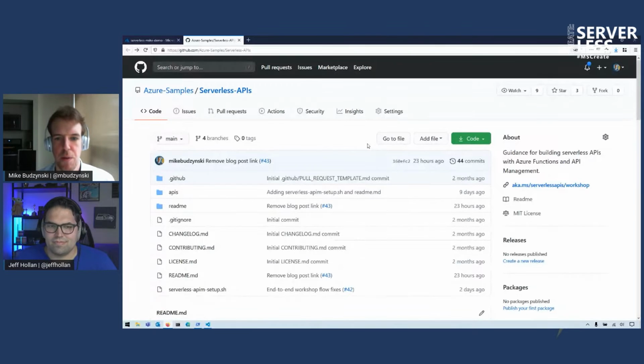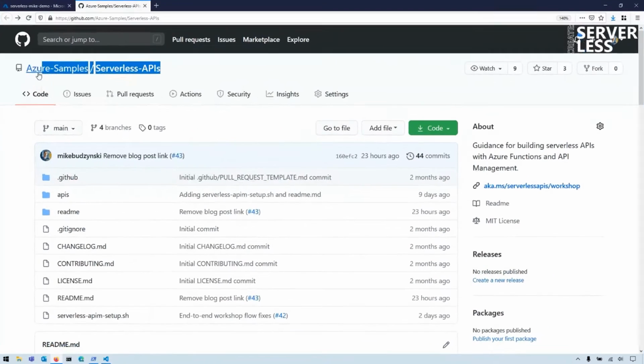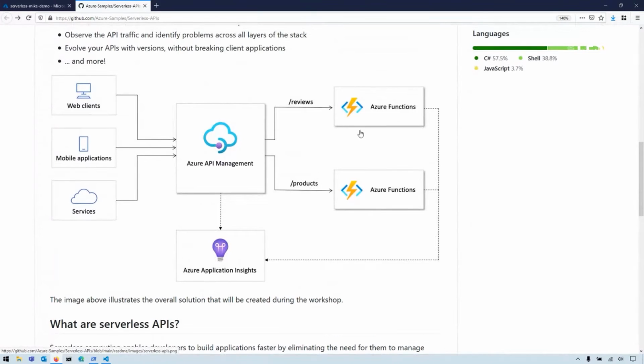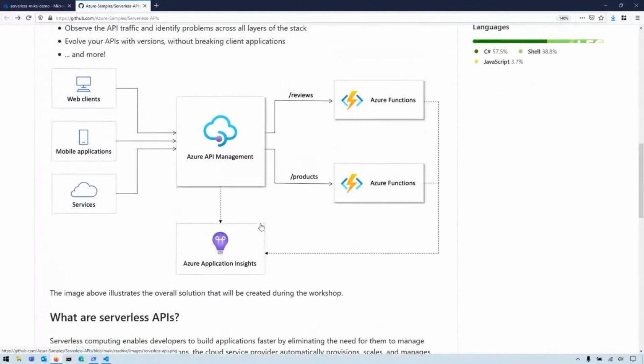This is the GitHub repository that we just made available to the public. It walks you through building and managing serverless APIs in Azure. You can look it up under this organization, under this repository name, or you can just go to aka.ms/serverless-apis/workshop. This repository is oriented at exposing your functions for API management and guiding you through monitoring as well. So we'll perform some of those exercises from this workshop to outline the benefits of API management. But if you want to perform more of them, you can just go to this repository after this session and do it all yourself.